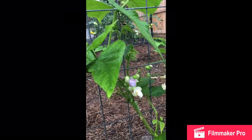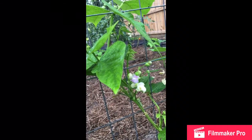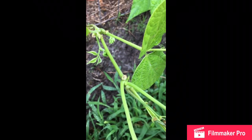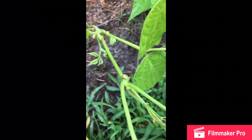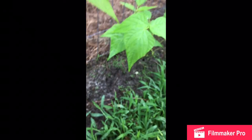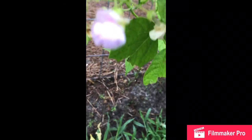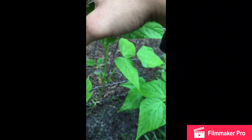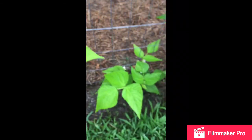Look at all of those flowers. Goodness me. I don't know what kind of bug this is, or if it's a pest, or if I should leave him alone, because I've seen them around everything. It doesn't really look like there's any damage where he is. I don't know. We'll see. I'll tuck this guy back into the fence so he doesn't lean over and get all dirty.